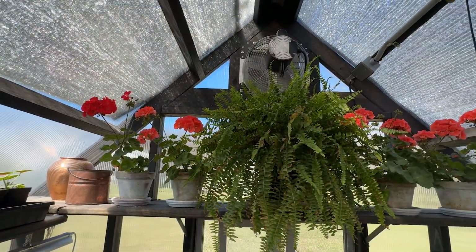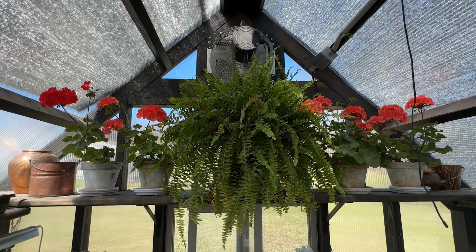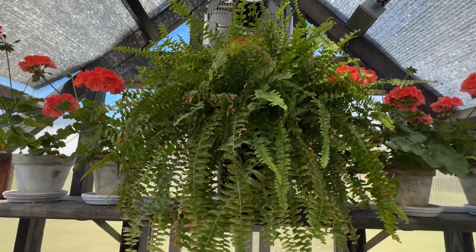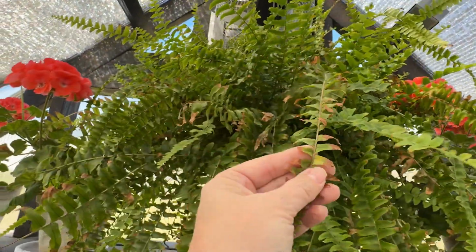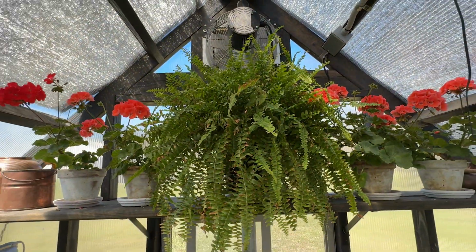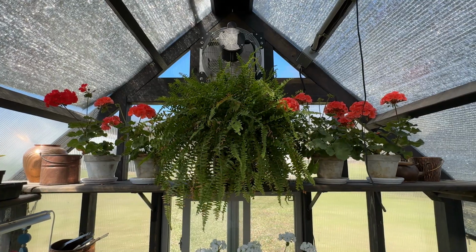All right, my beautiful Boston fern, it's going to start getting too hot in here for it to stay in here. Boston ferns don't like direct sun and they don't like it super hot. In fact, this one's getting a little crispy. So this is going to go back on my covered porch that is pretty much shaded the whole day.